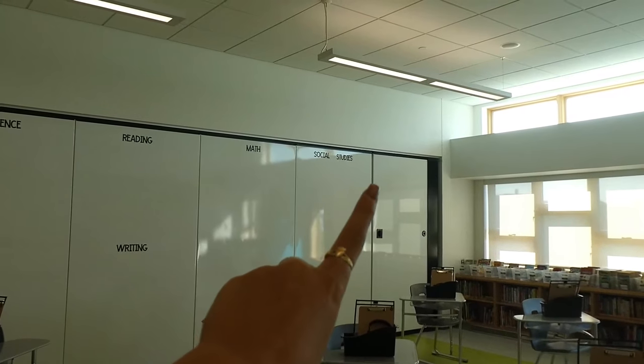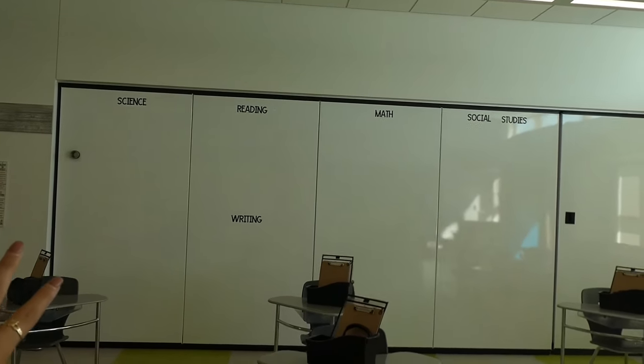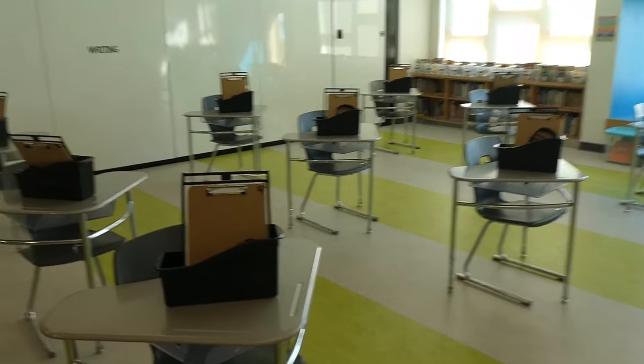And then I finally hung up the social studies vinyl over there so that all of the subjects are now on the back whiteboard wall. Everything is looking really good. I took out a bunch of desks from my room because the max I will ever have in here is like 11 or 12.